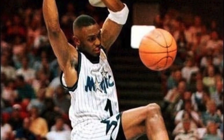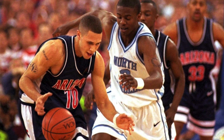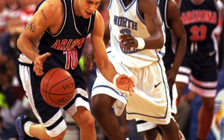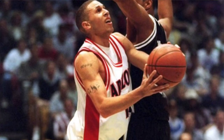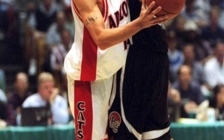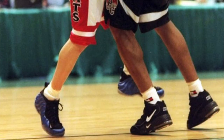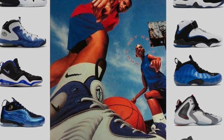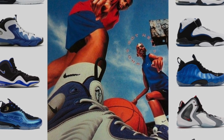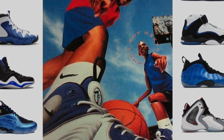The Foamposite was released in 1997, made for Penny Anthony Hardaway. But a lot of people don't know, Penny wasn't the first to wear his signature shoe. Sounds crazy, right? No, it was Mike Bibby. Mike Bibby wore the iconic Royal Foamposite in the 1997 NCAA Final Four game. Iconic. After that, the Foamposite was an instant classic. Due to the popularity of Penny Hardaway, Foamposite became the most popular shoe at that time, even surpassing Jordan.